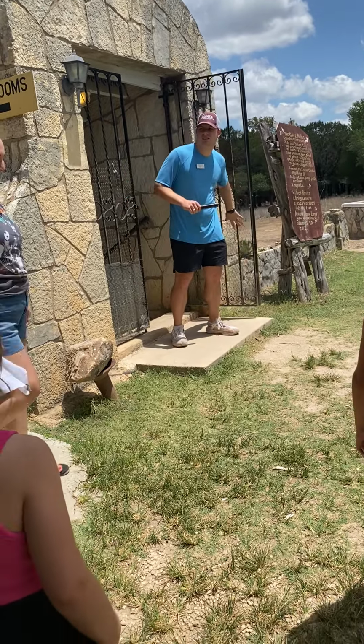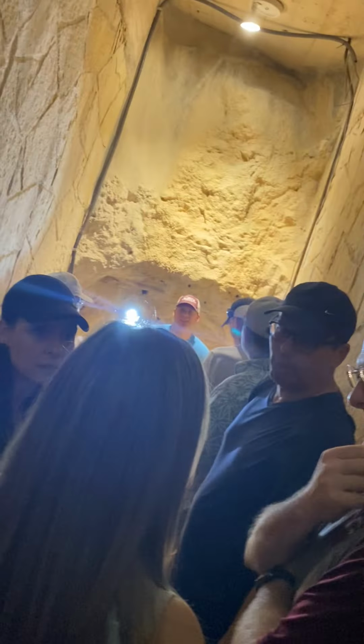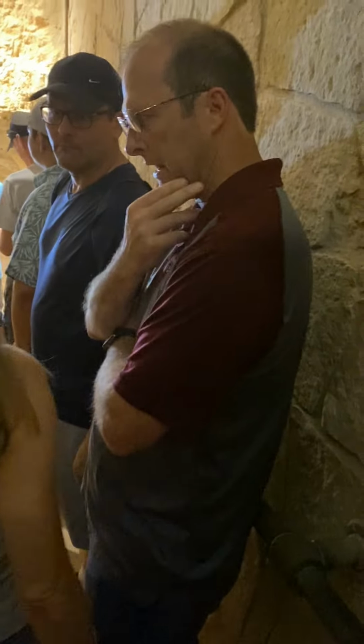Small bats. The Mexican free-tails or the... We don't have them anymore. I just kind of sealed things off.